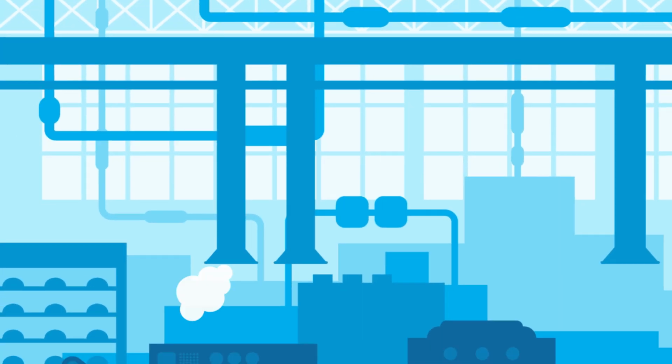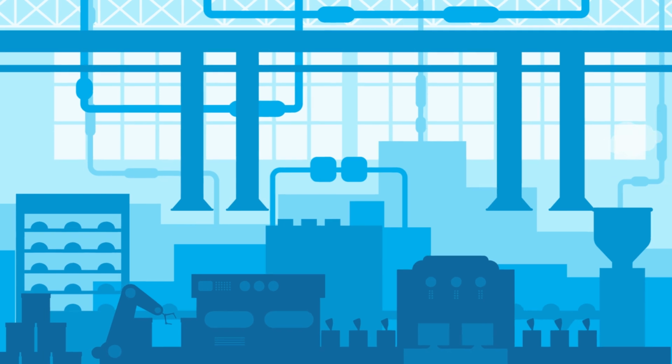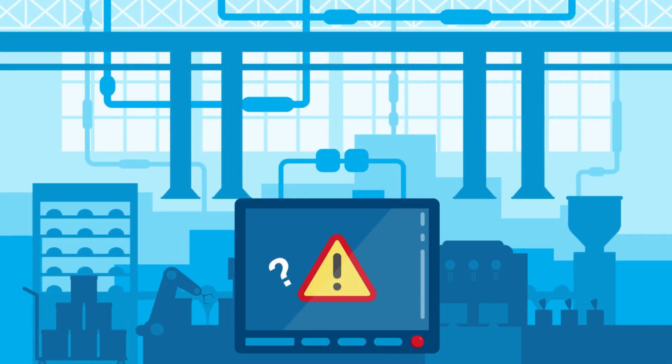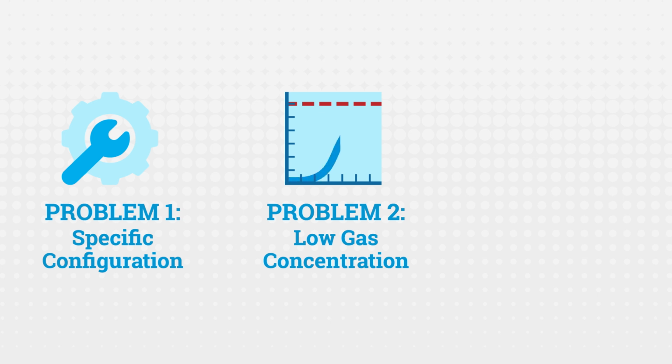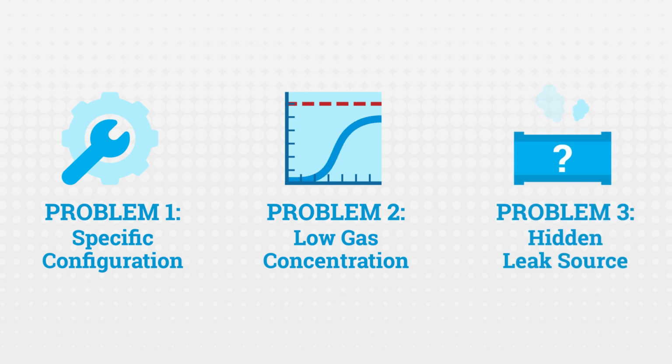Detecting gas leaks quickly is crucial to avoid safety hazards. Technologies exist to sense the presence of gas in the air, but there are problems with this method. These sensors must be configured for a specific type of gas. The gas concentration must be sufficient to trigger an alarm, and the leak source may not be obvious.